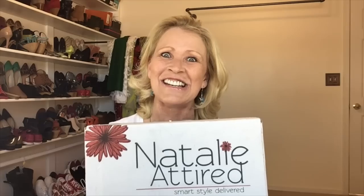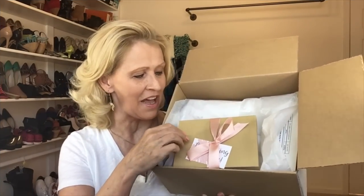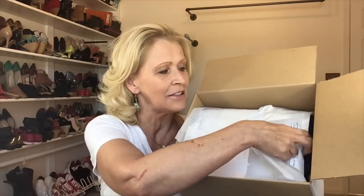Now let's just get into the box. Okay, this one's different. This is what the box looks like, and it looks like we have some jewelry. I haven't received jewelry from Natalie Attired in a long time, and we have our bundle here. With every bundle, there is an invoice. That's what that is. And there is also a personalized note from my stylist. I'll read that in a moment. Let's look at the bundle.